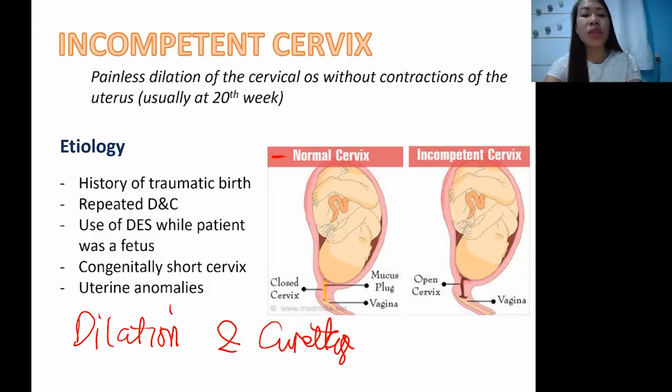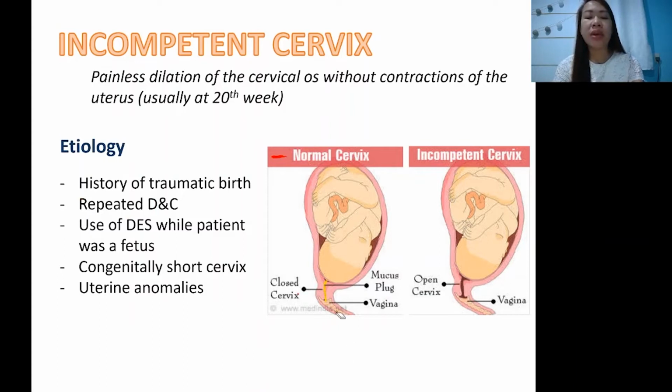So, kapag paulit-ulit, diba, ang layman's term natin dyan ay raspa. Paulit-ulit na naraspa si mother, pwede siyang magkaroon ng incompetent cervix. Because why? Mayroon tayong trauma, class, maging traumatic ito sa part ulit ng cervix. Next, use of diethylstilbestrol while the patient was a fetus. Ano ba ang DES? Ang diethylstilbestrol is a drug.